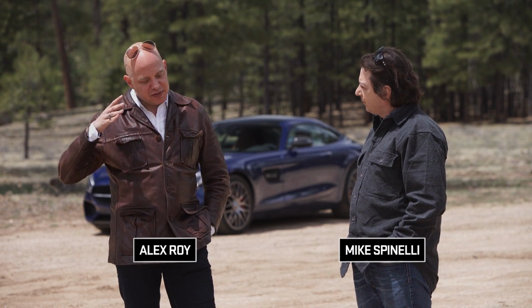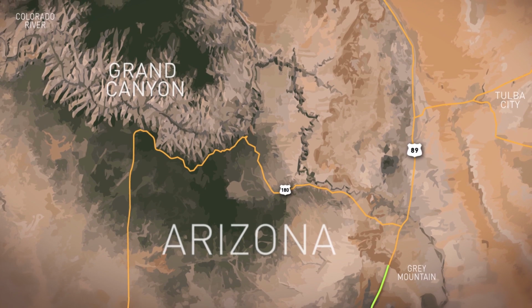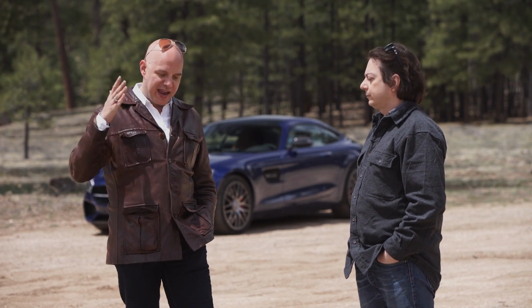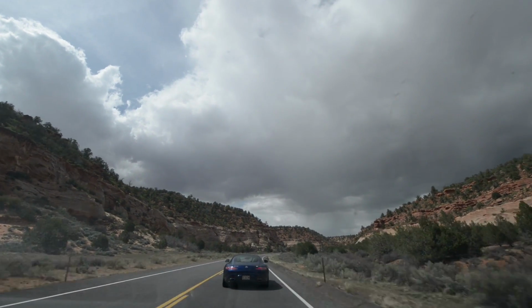Arizona. Most people think of the desert and the Grand Canyon, but if you skip the normal roads people take to the southern edge of the canyon, you keep going north, you end up in a spot that most people never get to see. The Vermilion Cliffs. 89A has got to be one of the great driving roads in this entire country.